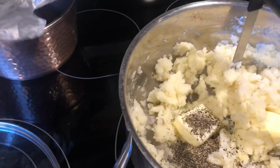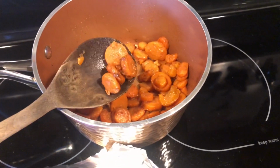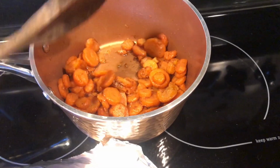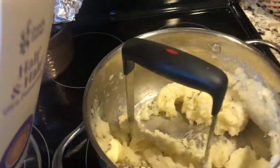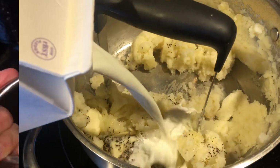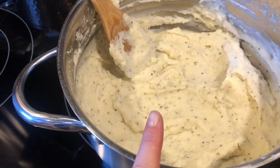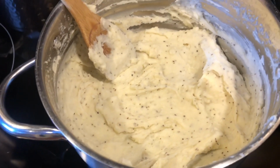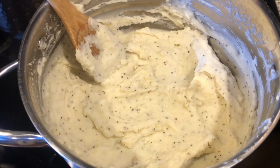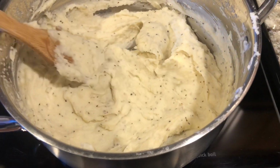Forgot to show you guys, I did some candied carrots. This is brown sugar, cinnamon, butter, and that's it, a little bit of half and half. I always put a lot of black pepper in my food, and especially in my mashed potatoes, so I like to see my black pepper. I know that's funny, but I really, really do. I like lots of black pepper, so they look really, really good.